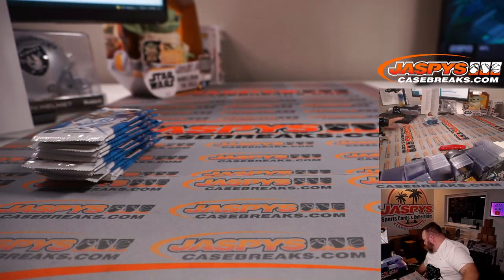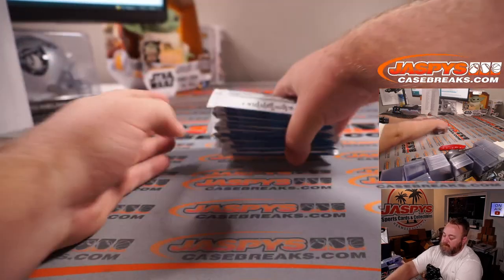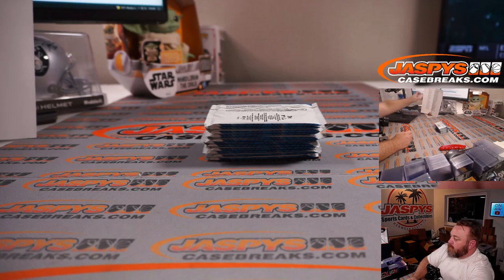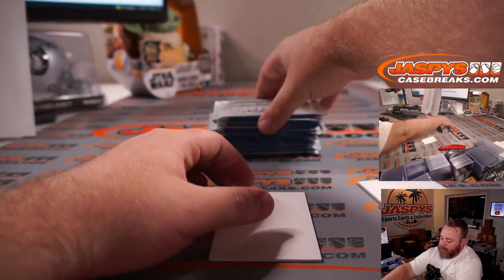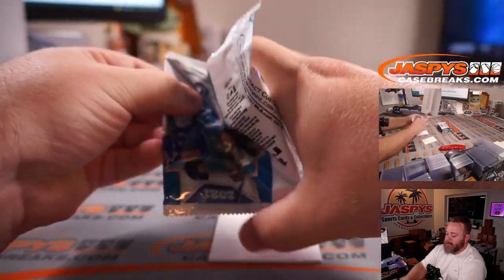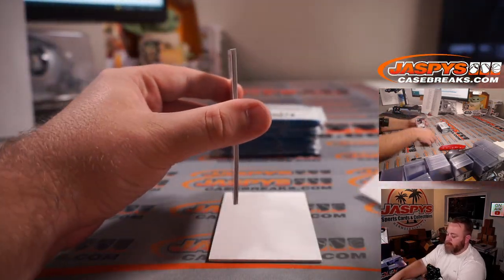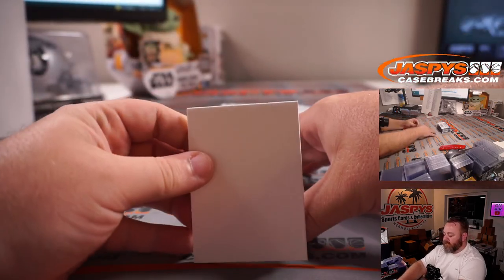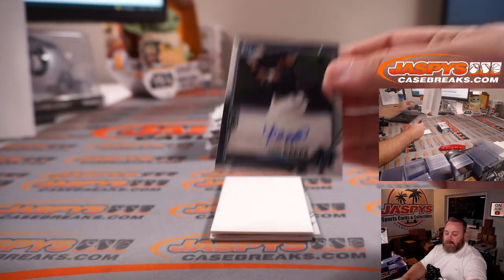There you go, guys. Good luck. Let's do this. So 12 packs, 36 autos. First up, Giddy Cap, Marlins, Brian Croft.